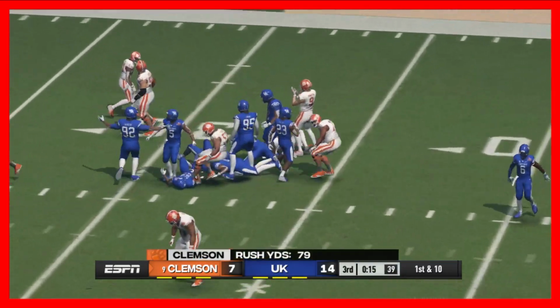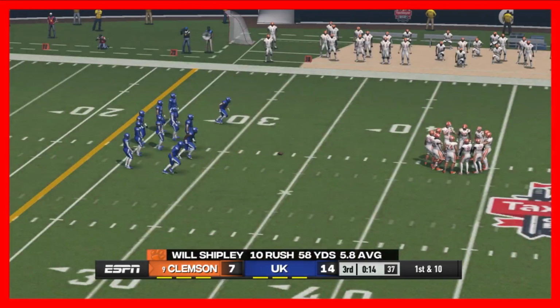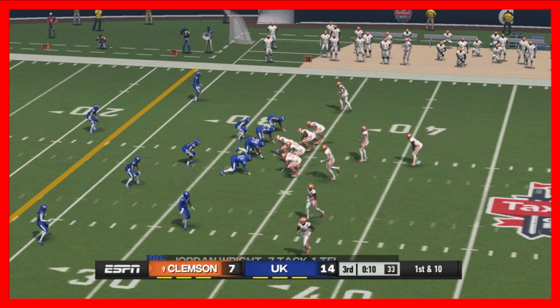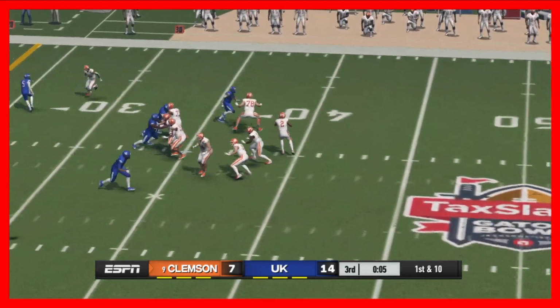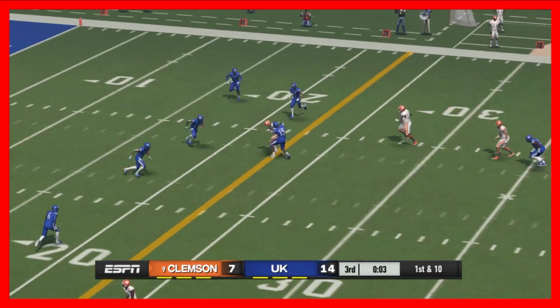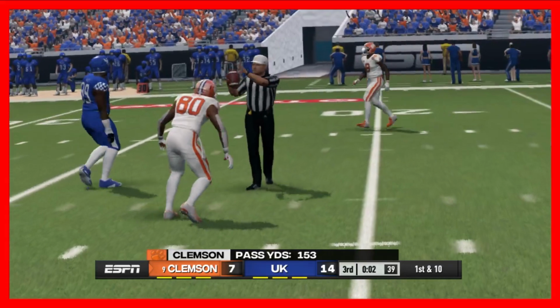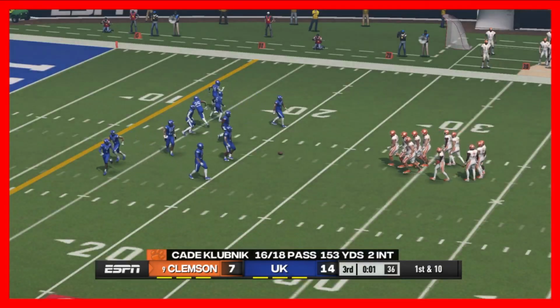Makes it out to about the 33. We've got a first and 10. Ball on the 33-yard line. Fires quick. He's got another one. He's taken down at the 22-yard line. That makes it first and 10.